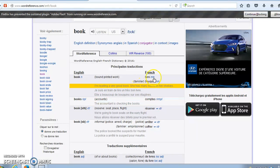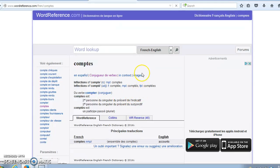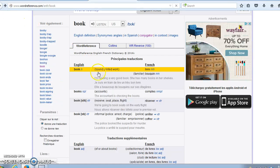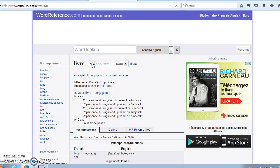Another thing that you can do is listen to the pronunciation. You don't really need to listen to the pronunciation of book, but let's go down to this one, which would be if you're doing the accounts. I'll click on the word here, French translation, and when it pops up, it would be nice if it gave us the pronunciation, but it doesn't seem to want to do that today. All right, let's go back one and try a different option. It doesn't always give you what you want, unfortunately. Let's just go to livre then, although we do know how to pronounce this one. If it's got this speaker symbol, you can click and listen: livre. So you can listen to the pronunciation. That's another useful tool.